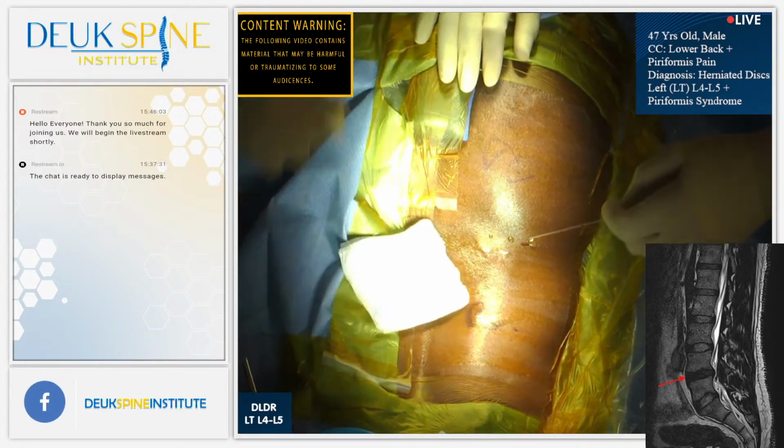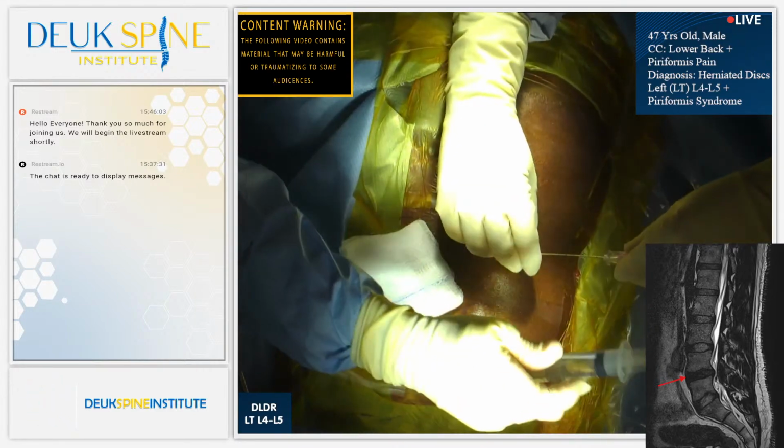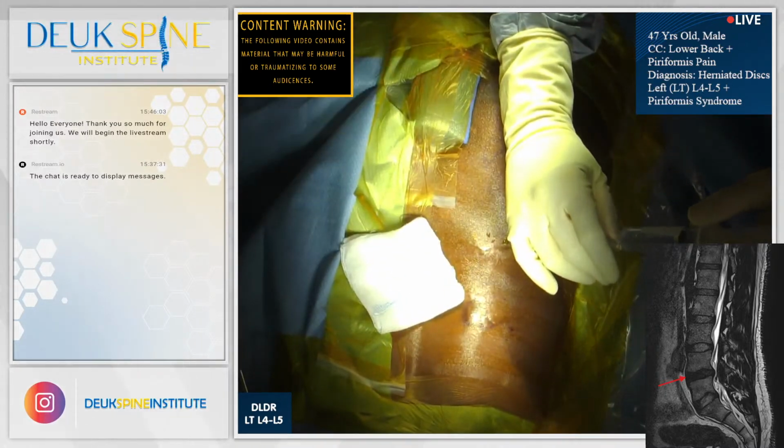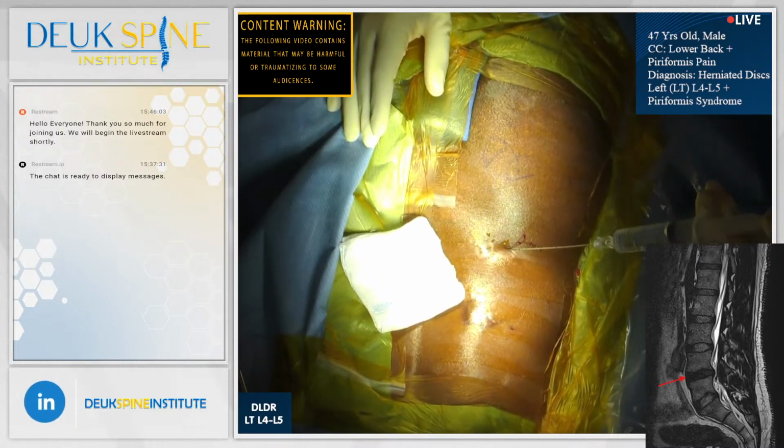All right, if you have questions, feel free to ask me. The first part of the surgery is getting into the disc herniation. We've got to go from the operating room down to the herniation. To do that, we use a needle like the one you're seeing right now.